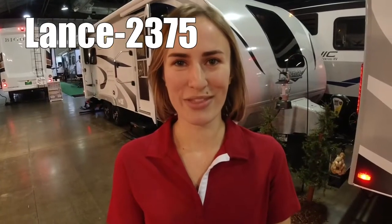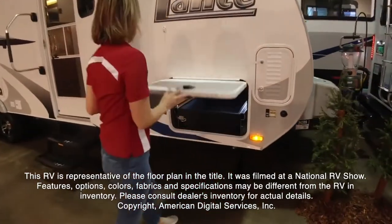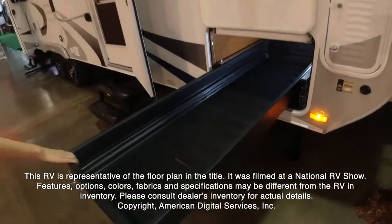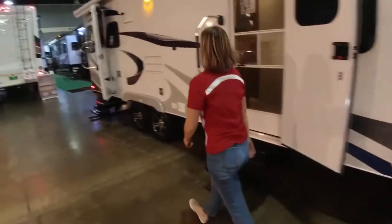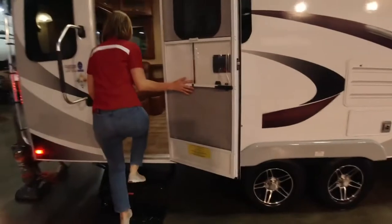This is the Lance-2375. This RV is representative of the floor plan made by this manufacturer. It was shot at a national RV show. The features, options, colors, fabrics, and specifications may be different from the RV in the dealer's inventory. Please consult the dealer's inventory for actual details on this RV.